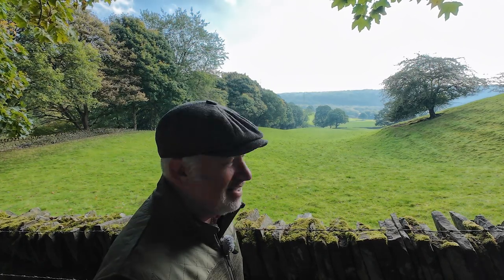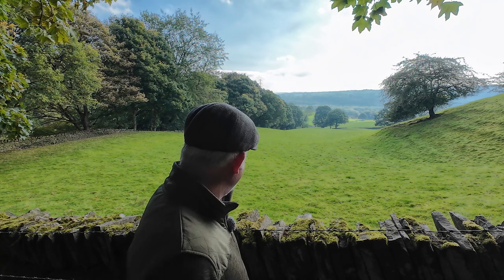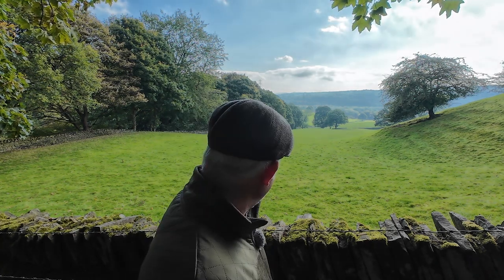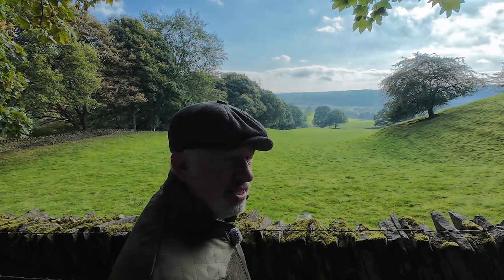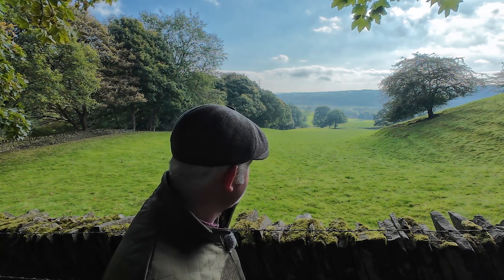Look at the views. The Yorkshire landscape has never looked so good. But in the winter, rain and snow, it'd be pretty rough. Imagine the traders back in the day. They say that they had to be pretty tough to navigate this packhorse route.